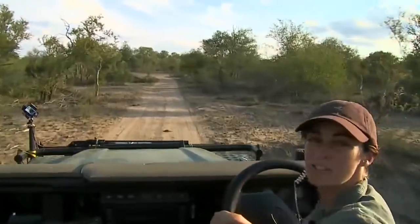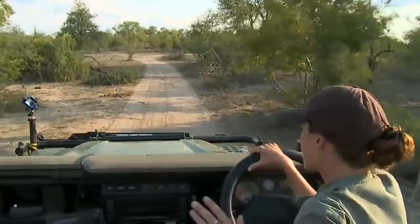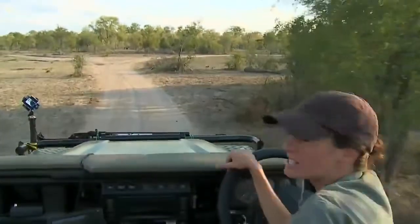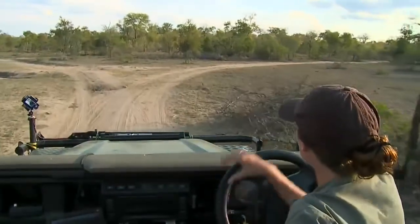We are off on a search, in theory, to see if we can follow up on those wild dogs that were seen admittedly far away, but there's always that chance, and I'm keeping my fingers crossed, that they've decided to head across in this direction. They were seen at Three in a Row Pan on Cheetah Plains. So it's a little bit of a distance away, but we can be ever hopeful.